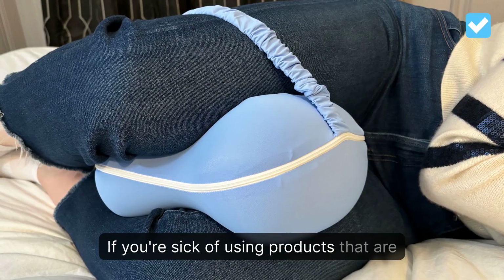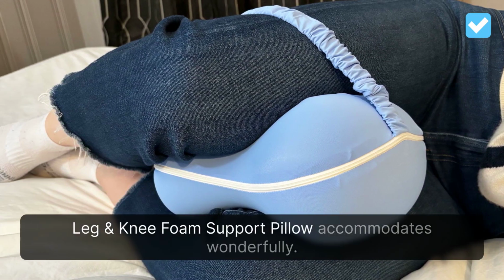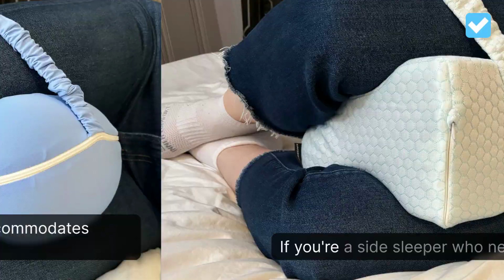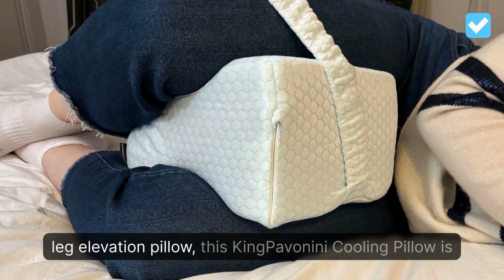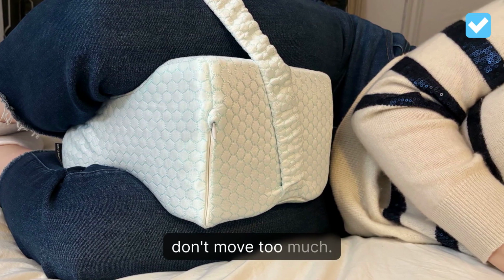If you're sick of using products that are just too big for your body, this Onlun Leg and Knee Foam Support Pillow accommodates wonderfully. If you're a side sleeper who needs a leg elevation pillow, this KingPavonini Cooling Pillow is one of our favorites as long as you don't move too much.